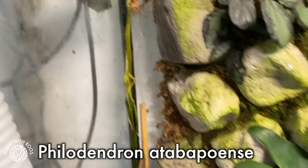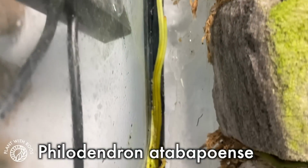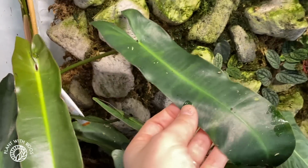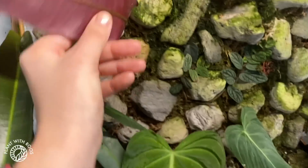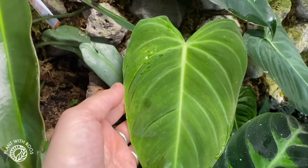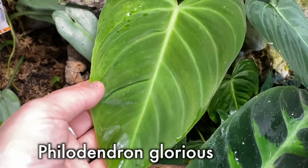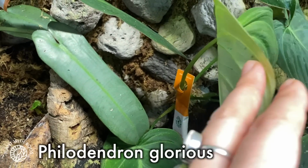Atapapuense is really attaching to the wall. Look at all those roots. It loves it here now with the humidity a bit higher. It's very big as well and nice. This is Hoya. Am I saying Hoya for everything? Okay, this is Philodendron Glorious. That is growing big and strong.